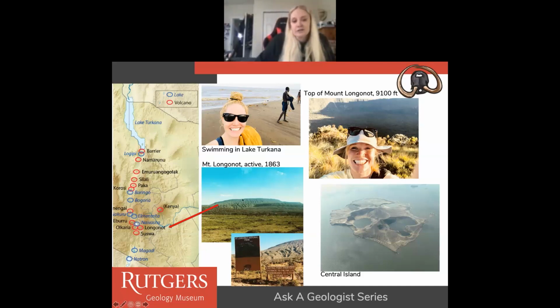I also did get to go see a volcano, this one here, Mount Longonot. This was last active in 1863, but when I went there, I could see smoke coming out of little holes in the volcano. So that was pretty cool. I climbed all the way to the top. This is me at the top. I am so happy because it was really, really hard to climb 9,100 feet.